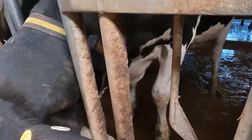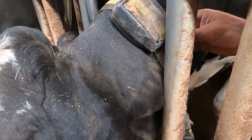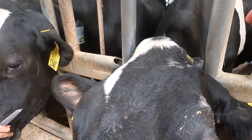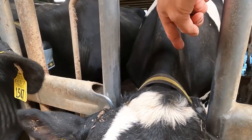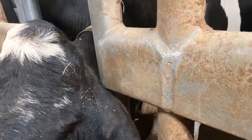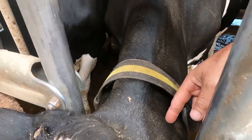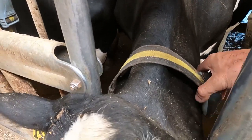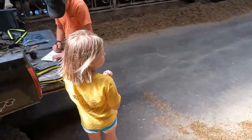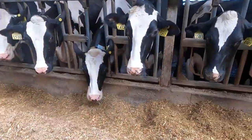What you want when you get done, you want the monitor on the left side of the neck on the cow. So when you're looking at her, you want it on over here, right below on this muscle that moves when the cow chews her cud. And then it's somehow registering on this monitor. I don't know how it all works, but I just know it does. Oh, right here. Okay.